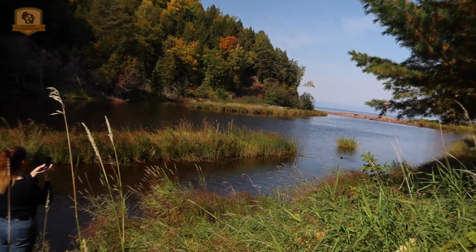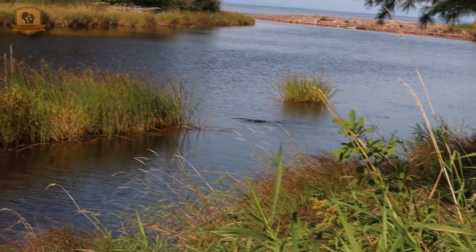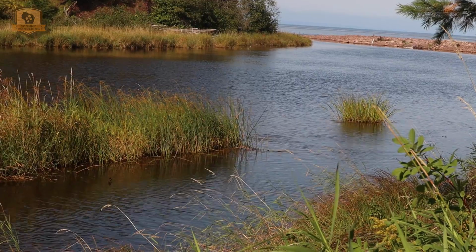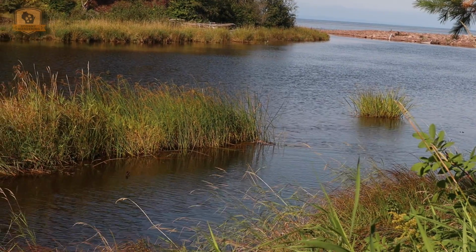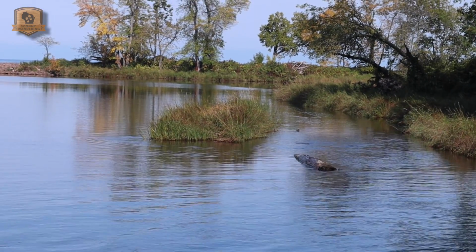So my wife noticed the otters swimming at the exit of the power plant, fishing. Hop around, and these guys are eating like nobody's business.